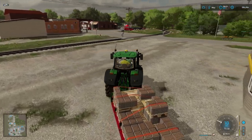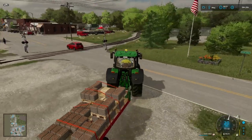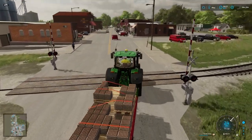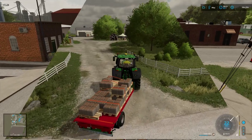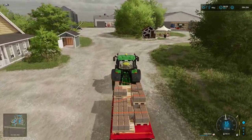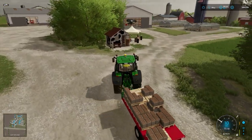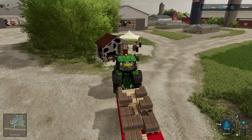Right, let's get back to the farm, and we'll go and sell these through the farm shop. Here we are back at the farm. Why do I keep saying store? Right, let's get these sold.